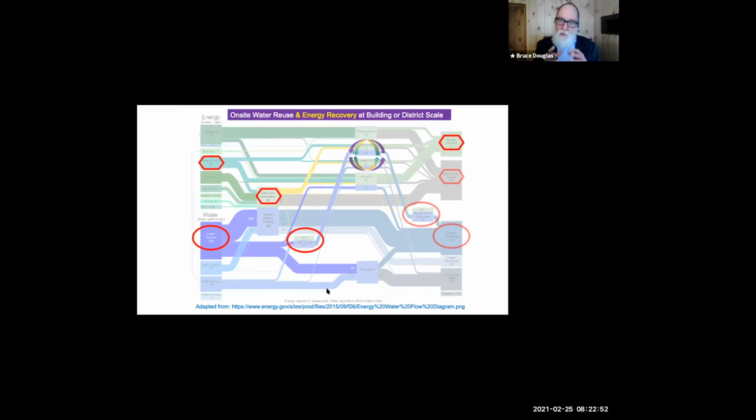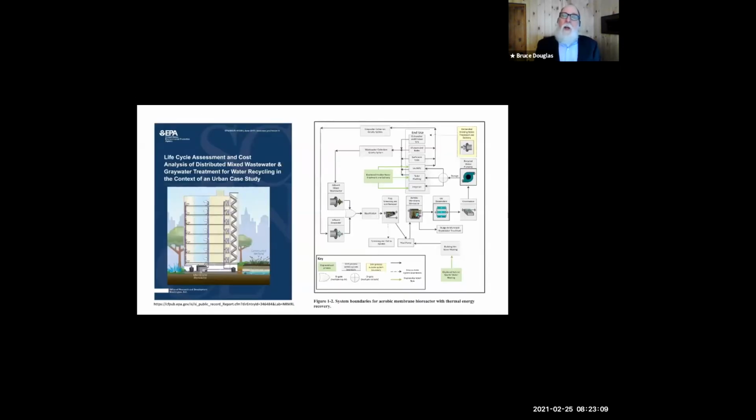Similarly with energy, if you can do it tight, close to where you're using it, you can really maximize efficiency, and that's what we will be talking about today: on-site water use and energy recovery at a building, and this could be replicated at a district scale, multiple buildings in a city. So this is not a one-off thing. It's a concept that people have been working on, of how to utilize water, reclaim water in a building scale, and also collect energy.